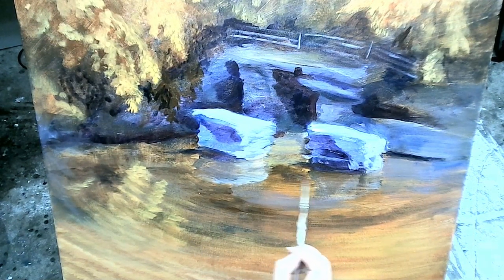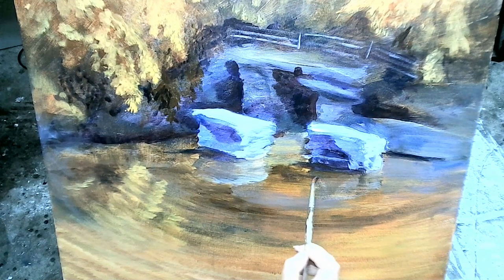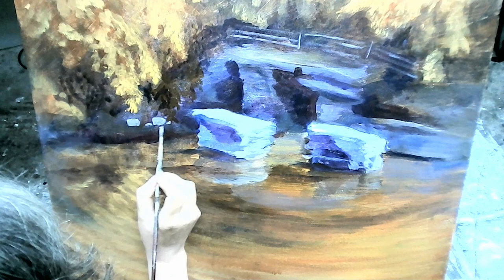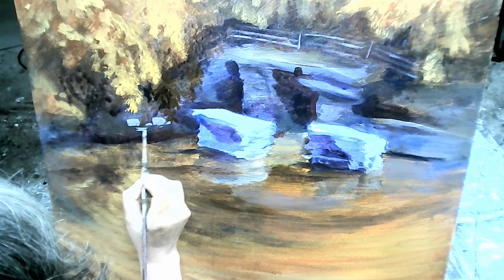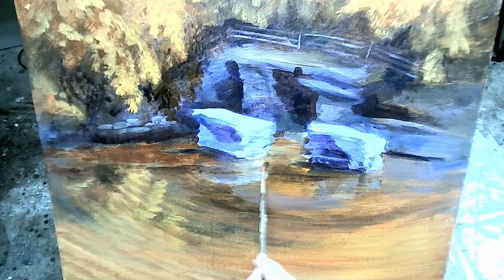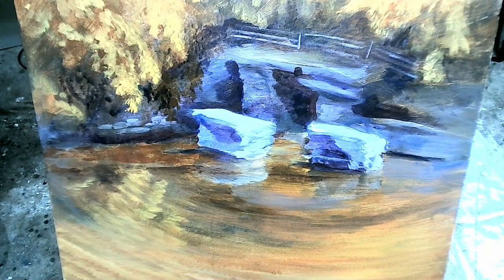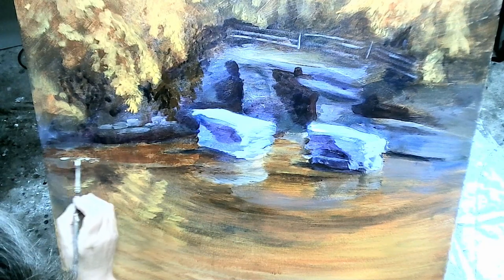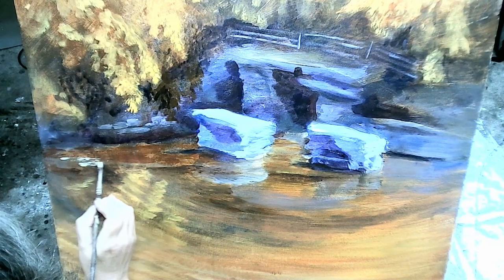More work on the water. Trying to get those colours right, making sure those islands look like they're sitting in the water. Putting some detail of the brickwork in the background. That's that weed that I just want to make sure is sitting on the water in the background.